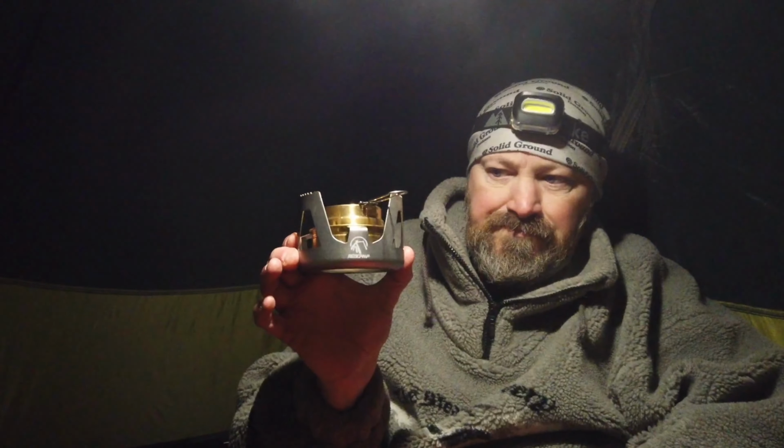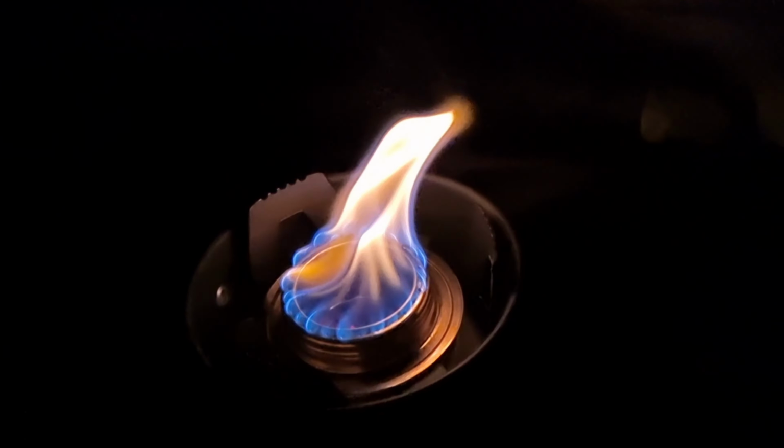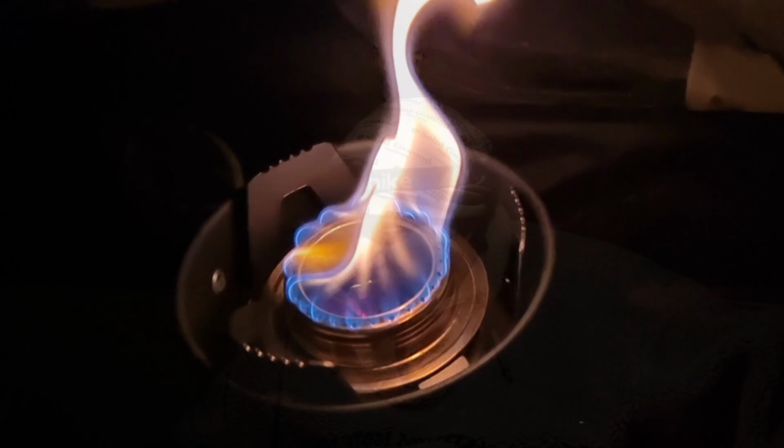This is called the Red Camp alcohol stove. That was about, I don't know, £7 or something like that. Really good. And I've also invested in these. An absolute game changer, these.